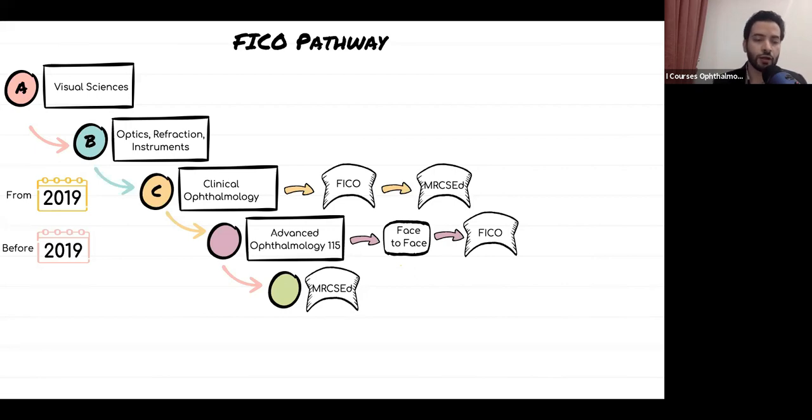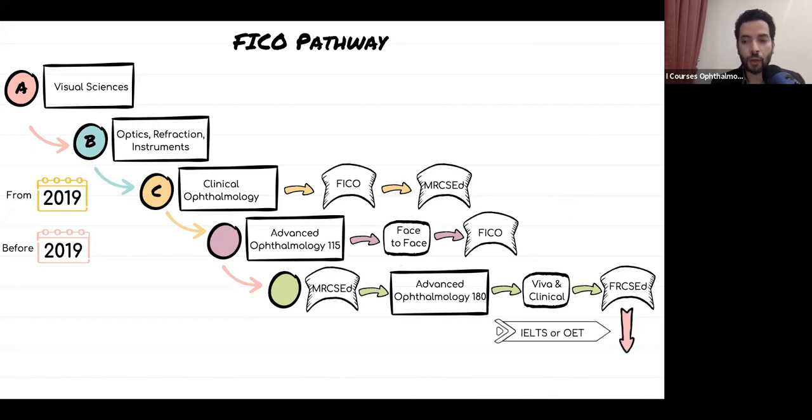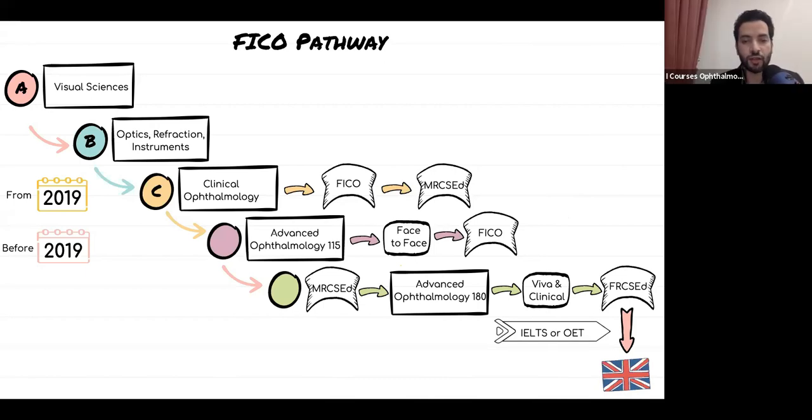If you want to apply for GMC registration, then you should now proceed to the next step, which is the Advanced Ophthalmology 118. After passing the Advanced 118, you should now pass the final part of the FRCS Edinburgh, which is the Viva and the Clinical, or the FRCS Part 3. After passing it, you now have the Fellowship of Royal College of Surgeons of Edinburgh. And now what? Now, after you apply with the FRCSED and with the IELTS or OET, now you can apply for GMC registration and become registered within the GMC.